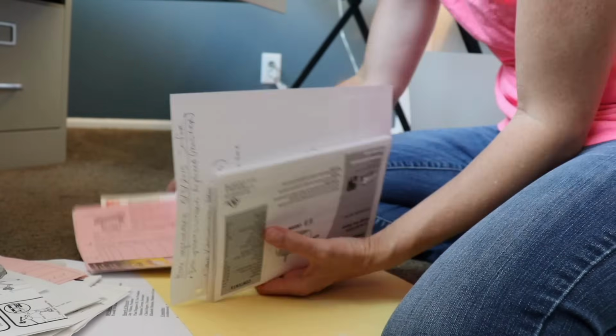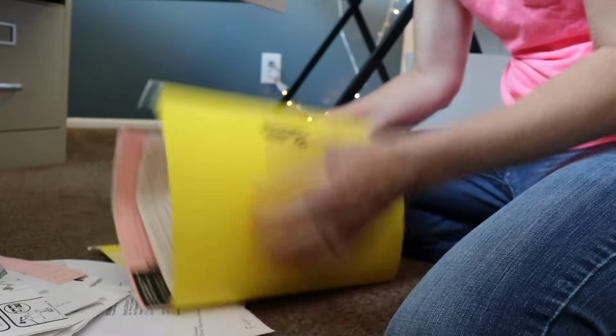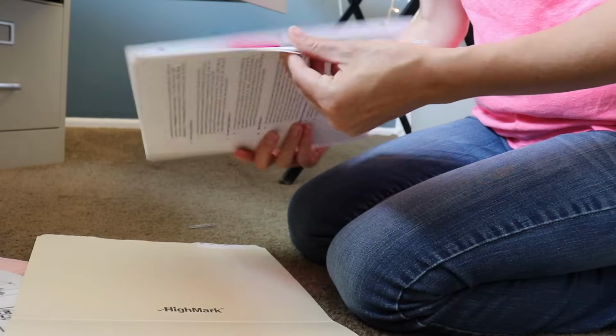I thought at the time that every single thing that came into my house, whether it was a little note from the doctor or some kind of height and weight thing from the doctor for my kids, I had to save all that. So I would just file it and I never thought of it again. I never looked at it again.